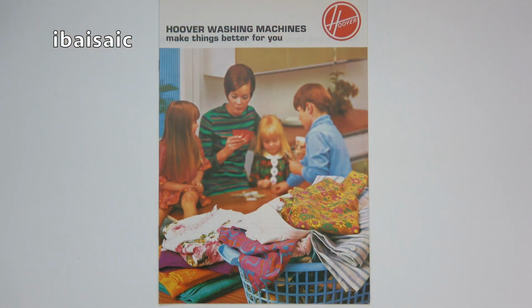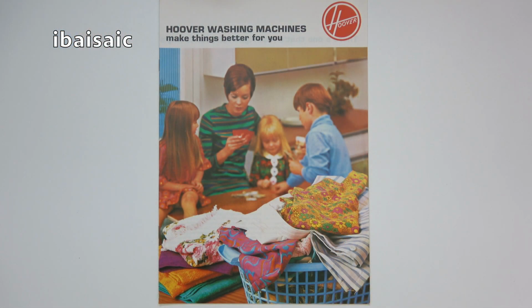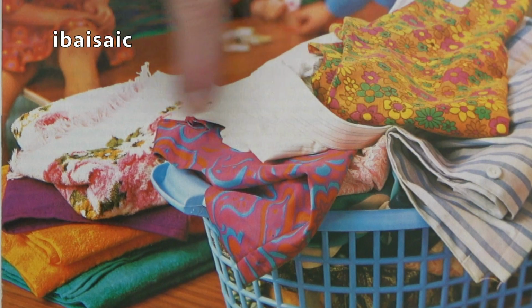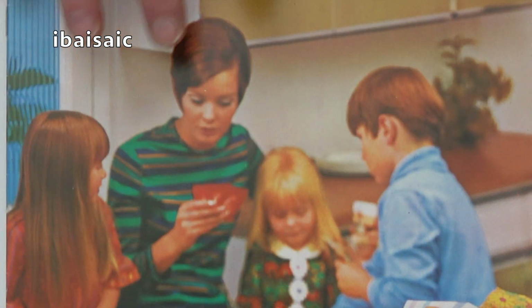So anyway, here we have Hoover washing machines. Make things better for you and make things better for this lady here who now has time to play cards with her 3 children. Now it looks like the camera's not focusing, but the brochure is showing the washing in full Technicolor and in focus, where the family behind are sort of a bit blurry.